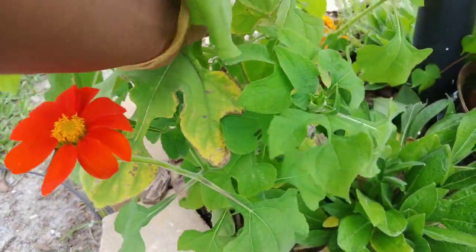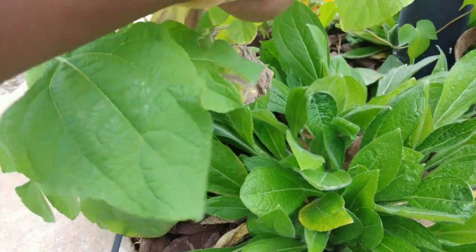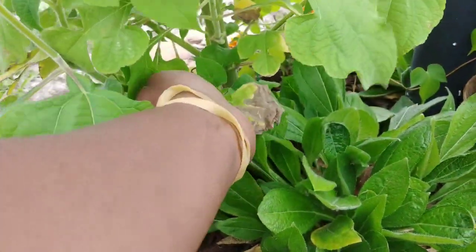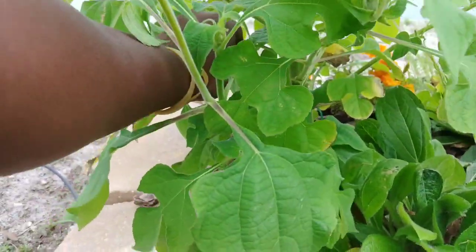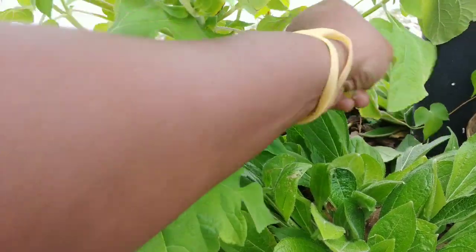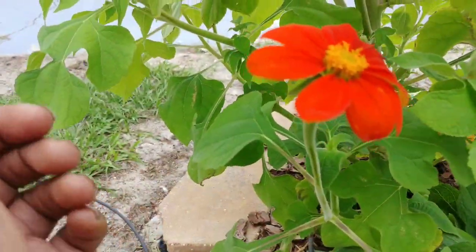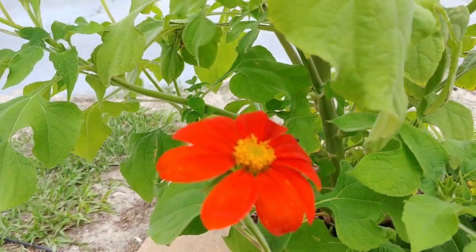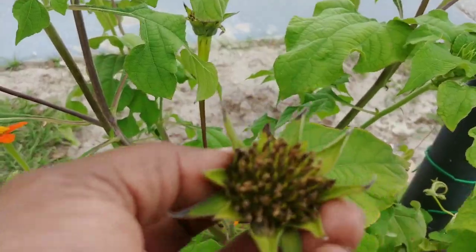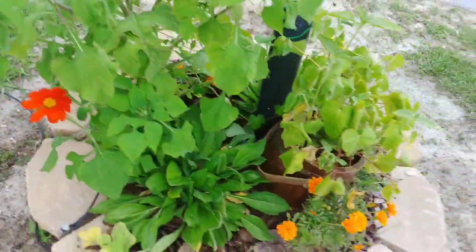You can actually take the leaves and create a compost tea with it. These leaves are used in other countries as a green manure. So that's why I like growing them, in addition to the beautiful butterflies coming and landing on top of them and having a snack. Thing is, they reseed like crazy, so I deadhead them a lot.